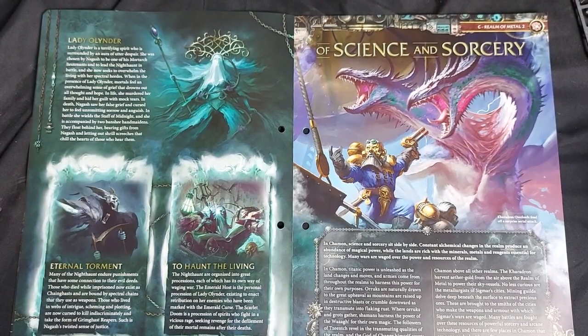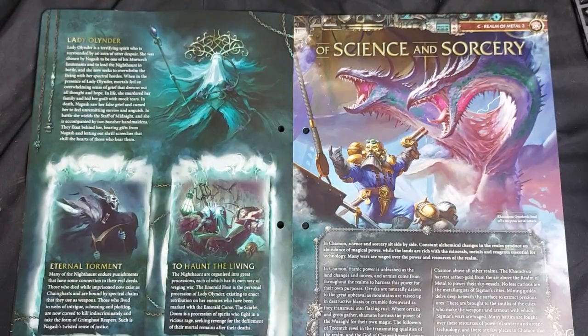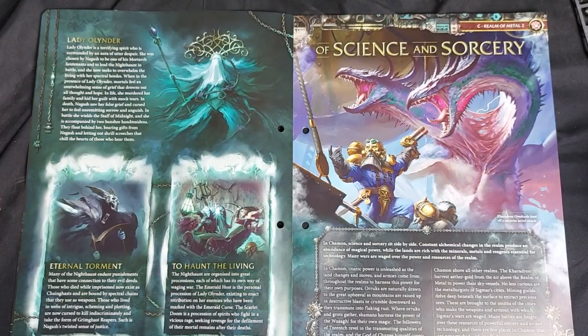So, moving on then, we got a new page focusing on the realm of metal. This is of science and sorcery. In Shimon, science and sorcery sit side by side. Constant alchemical changes in the realm produce an abundance of magical power, while the lands are rich with the minerals, metals, and reagents essential for technology. Many wars are waged over the power and resources of the realm.